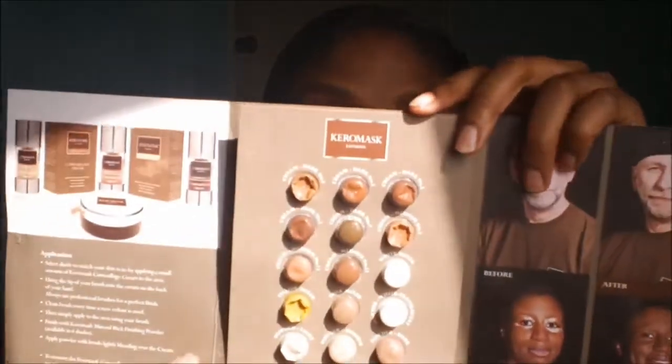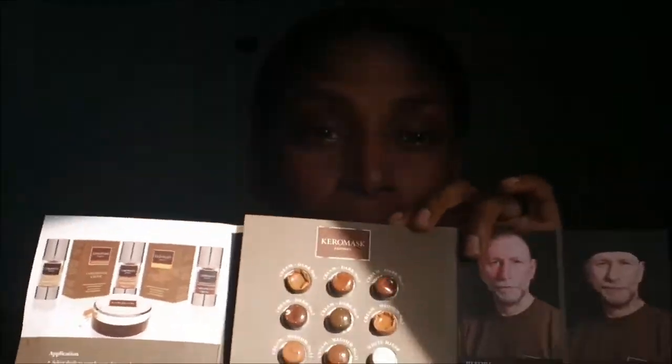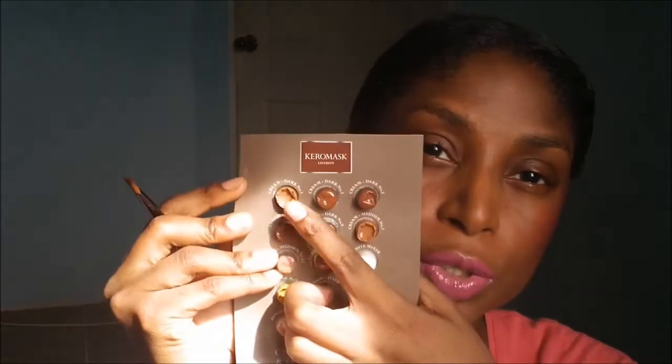Because I just want the brows, the hairs to behave. I see that, and this is from Kira Mask. I have the camouflage cream and finishing powder sample kit, and I have it in dark. I'm going to be using, I think, dark number one, which is this color here.